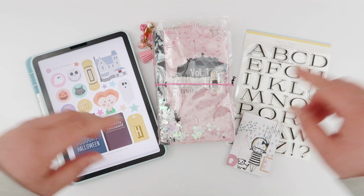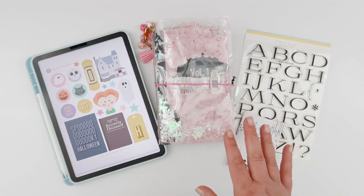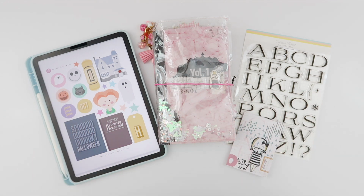Obviously in October, I spent a lot of time working on my October Not Quite Daily album, so a lot of the favorites revolve around that. Let's just crack into it.